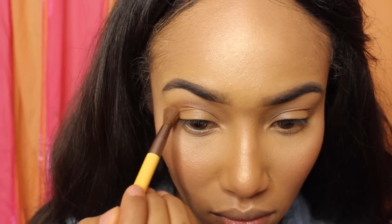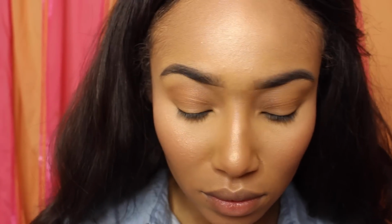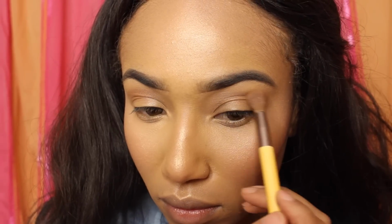And I'm using that brown color that I just showed you guys and I'm taking it in the crease of my brow and taking it to the outer part of my eye. And it's just really awesome. I love this shimmery color.